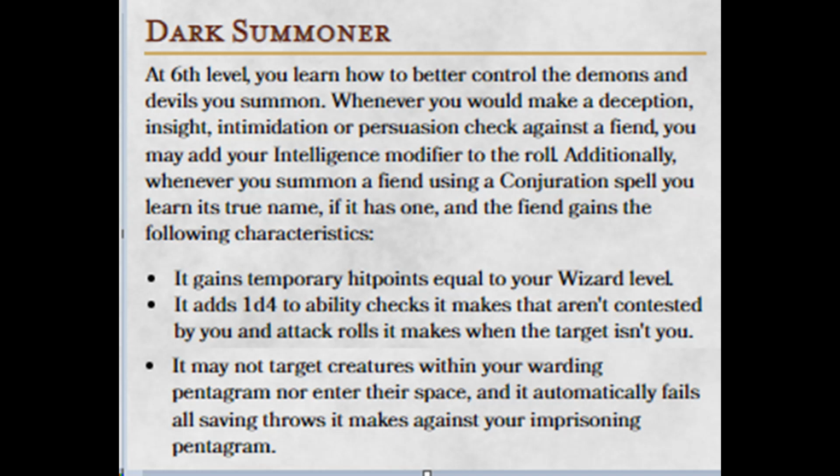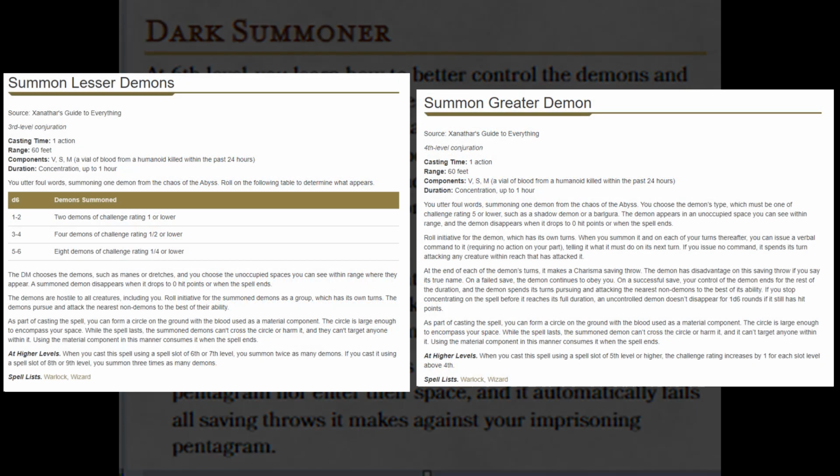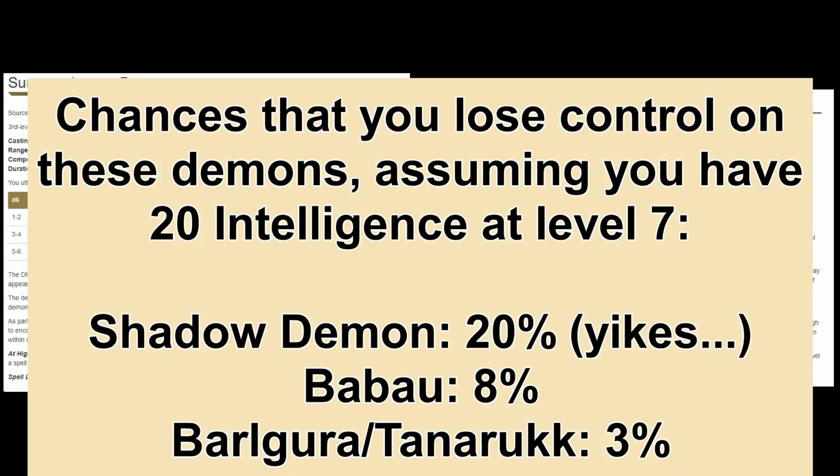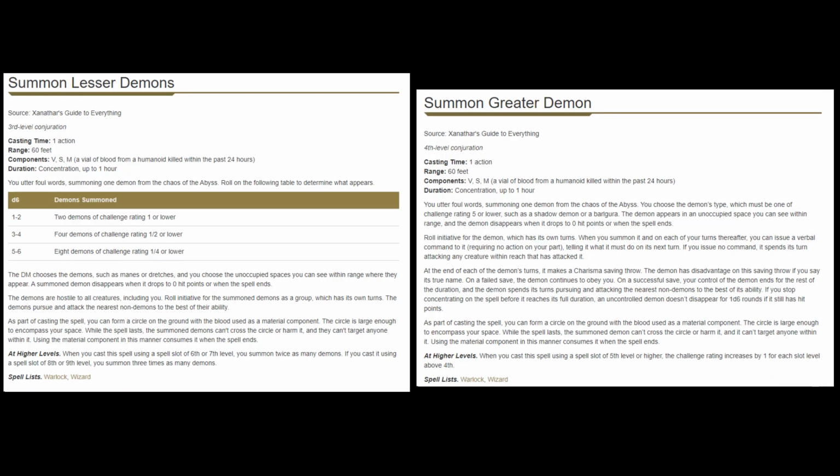So clearly this ability is mostly useful for Summon Lesser Demons and Summon Greater Demons, specifically the last one, but the first one, I mean, it helps somewhat. With Summon Lesser Demons, they're hostile no matter what, even if you know their name, but with Summon Greater Demon, you basically have complete control over it, which is pretty cool. Because you know its name, it has disadvantage on the Charisma checks that it makes, but there's still a chance it gets free if it rolls really well.